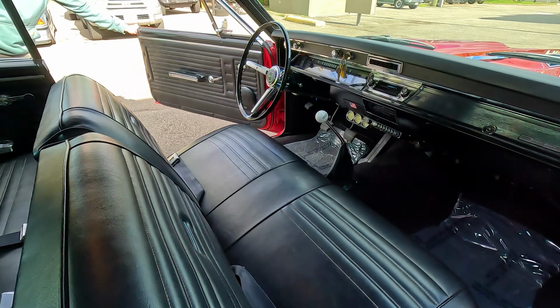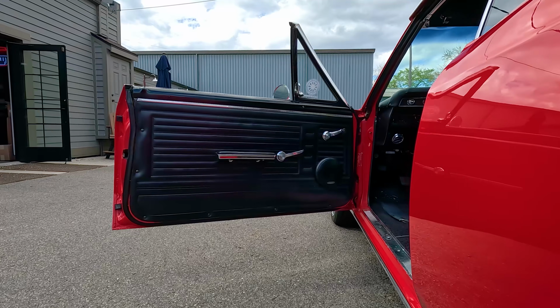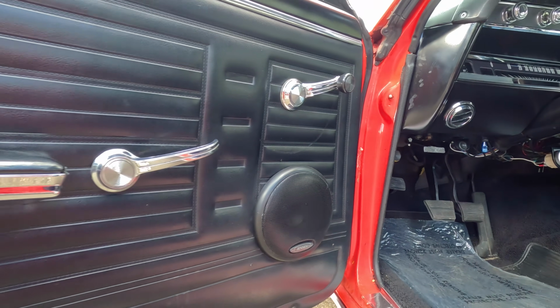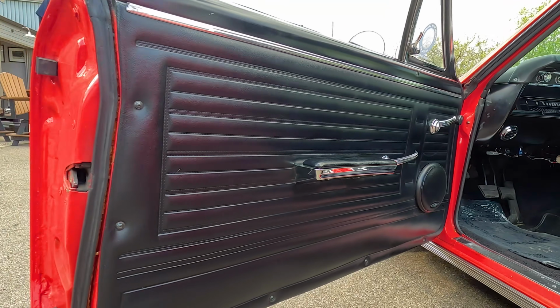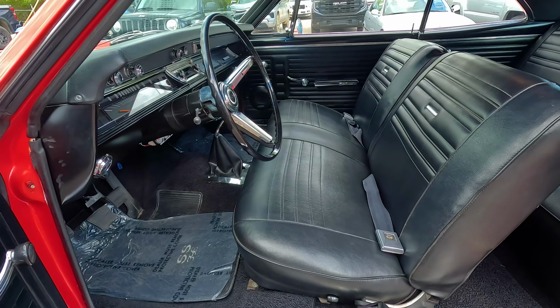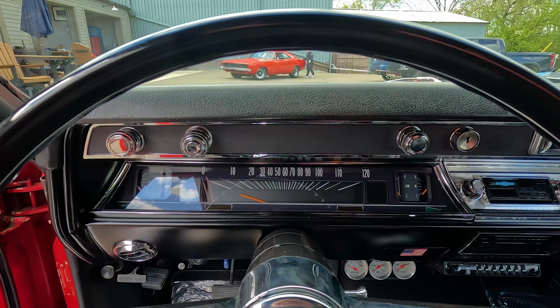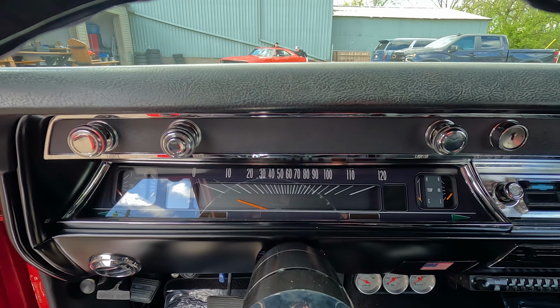All right, very happy with the way these doors open. The door edges are nice and clean. The door cards look to be new. We got some integrated Jensen speakers in there, almost looking factory. Got a nicely recovered bench. We got the Fisher belt buckles for all. And as we hop in here, we've got this gorgeous 3-spoke SS wheel framing the factory appearing instruments.